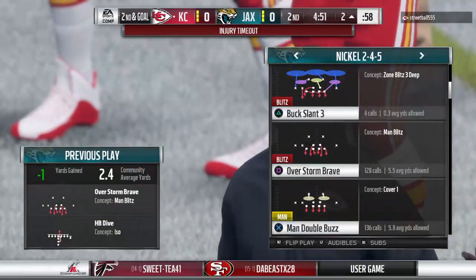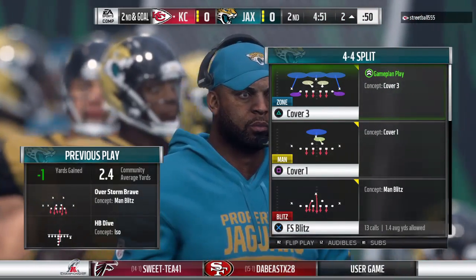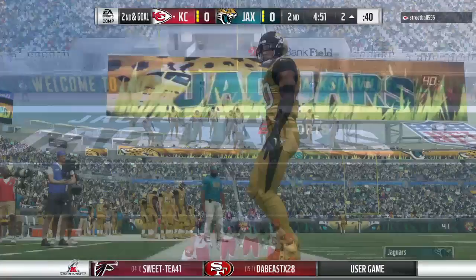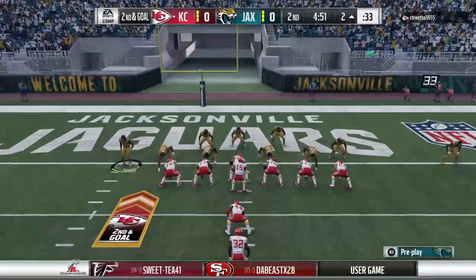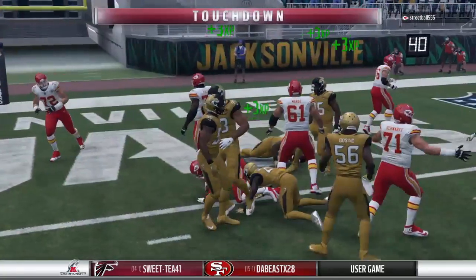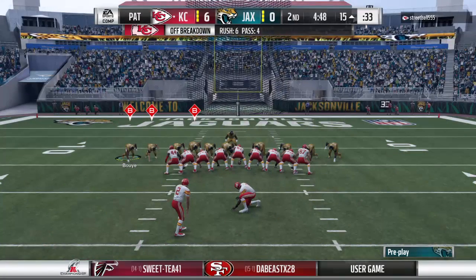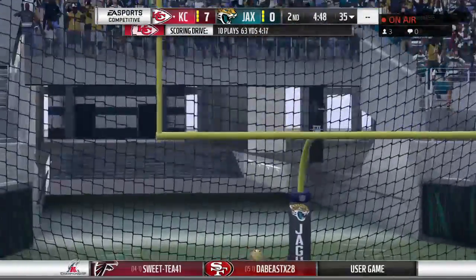After the good gain last play, this time he's going to be stopped behind the line of scrimmage. Tight end, and he is in. Touchdown, Kansas City. Will Tye taking it in from 2 yards out, and the Chiefs are in for 6. Jason Myers now for the extra point. And his kick is good to make it 7-0 KC.